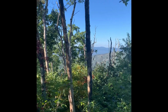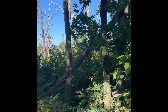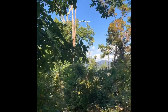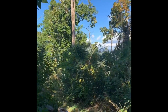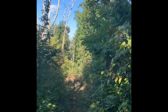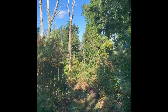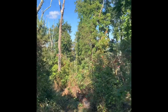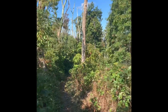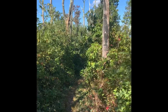Can already see the dead trees from the fire in 2016. So this area was in that big burn. Part of the Brown Mountain Trail was as well. And we'll be experiencing the after effects of that. And it's interesting to me. I like this stuff. I like to see how the habitat responds to a fire and different disturbances, and the earth is really resilient. It's amazing.